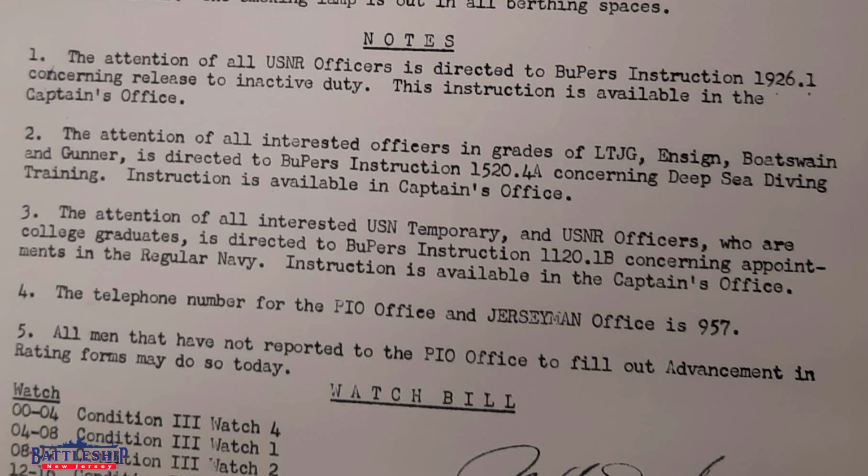Section 2, the attention of all interested officers of JG, Ensign, Bosun, and Gunner are directed to another instruction concerning deep-sea diving training. Interesting. So your deck division guys, and I guess your deck division officers and your lower ranking officers, are allowed to take that training or are encouraged to take that training.